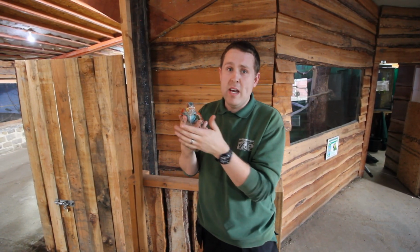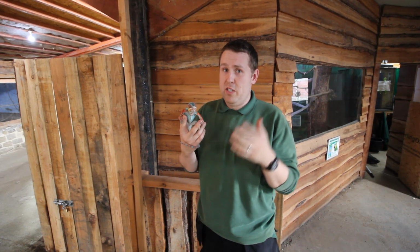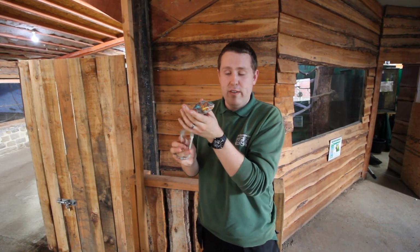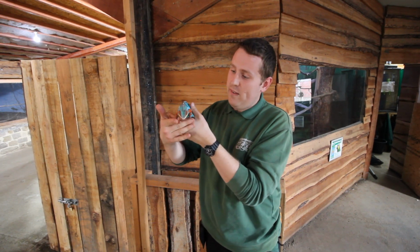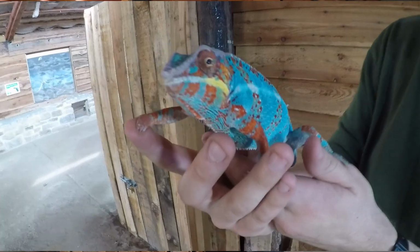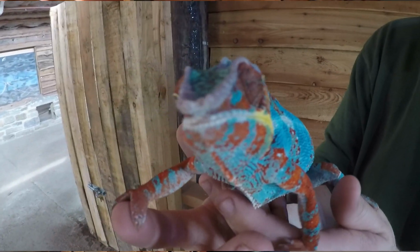So where they come from is very warm, so anyone that's ever been to the zoo and been in our hothouse will know that this is perfect for him. However, it's not very humid in here, so what we have to do is spray him on a daily basis. But not only for that reason, it's also because chameleons actually can't see still water.